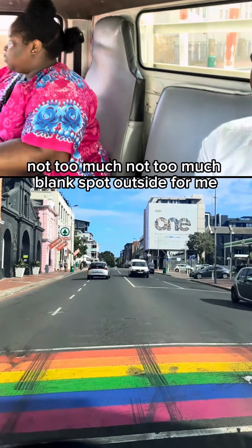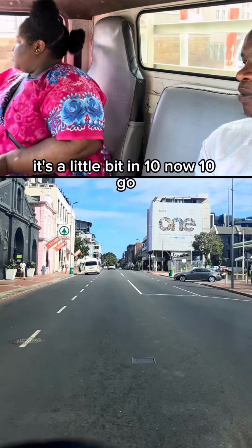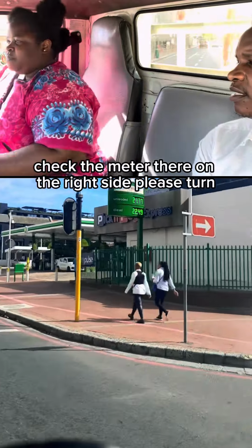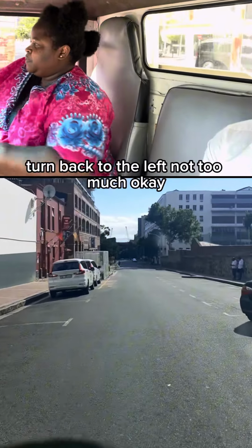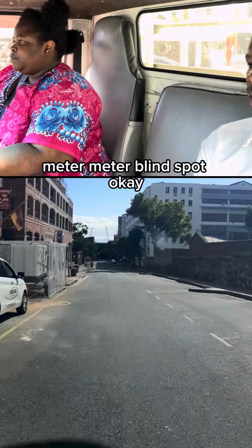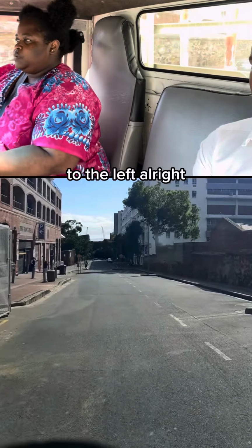Blind spot outside for me. Leave the clutch bit by bit. Accelerate a bit, turn now. Turn, go. Check the mirror there on the right side, please. Turn, well done. Right. Turn back to the left, not too much. Make your steering straight. Right, we're going to turn left there. What do you say? Mirror, mirror, blind spot, and get to the left.